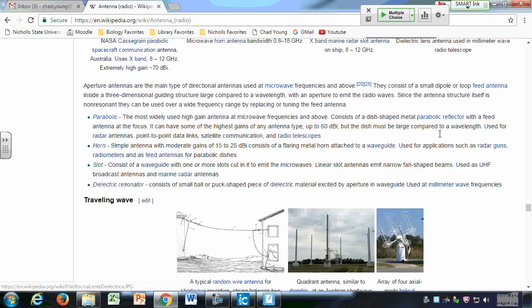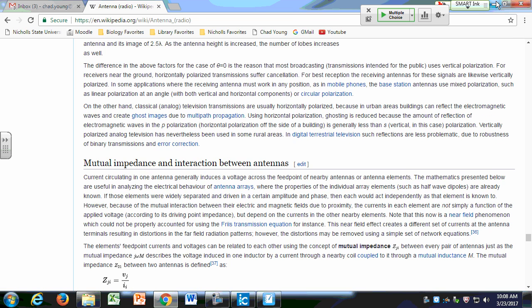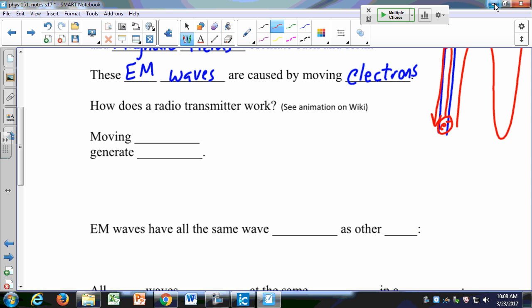Or maybe it was important, but I think it was just a simulation that shows those electrons moving up and down and actually generating those electric and magnetic fields. Right, so moving electrons generate electromagnetic fields or electromagnetic waves.